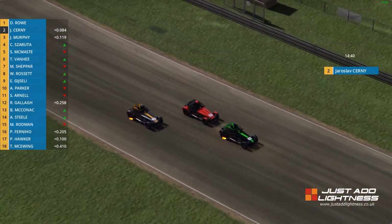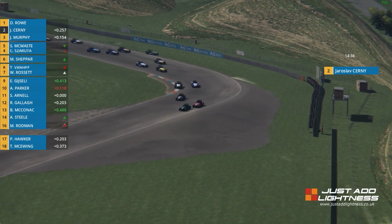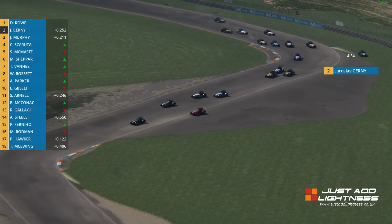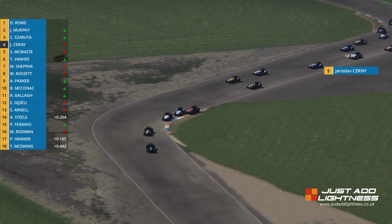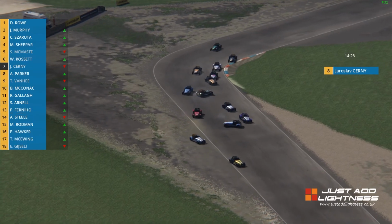Murphy's trying to go with him on the run towards the complex. This is going to be tricky, and Murphy's not hanging around for second place. It's side by side for 4th and 5th between Steve McMaster. Cherney runs out wide and gets very loose. He tries to come back onto the circuit, and he's clipped the rear of Steve McMaster, and round he goes.